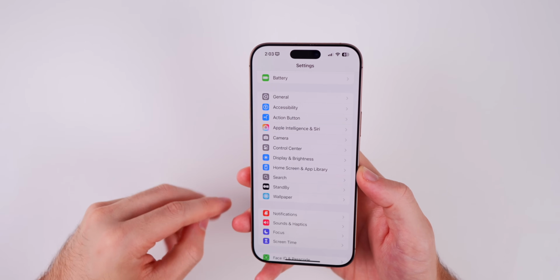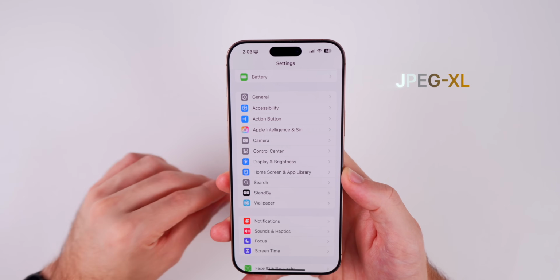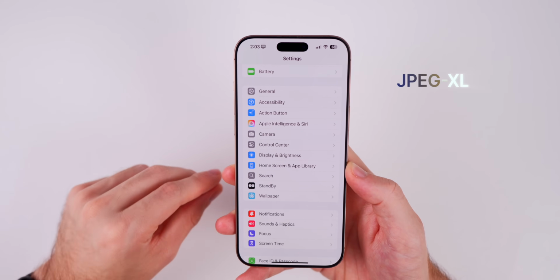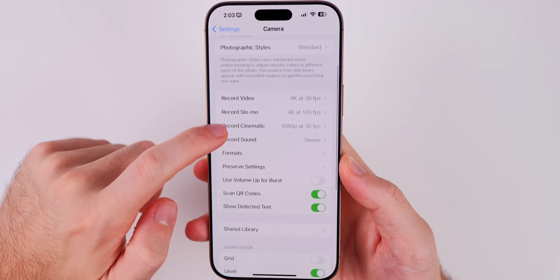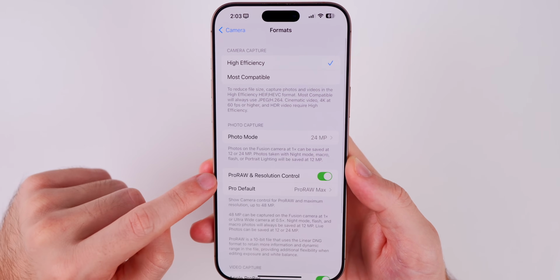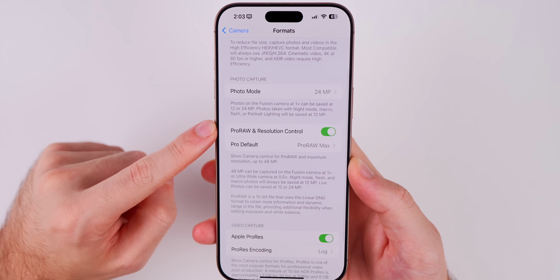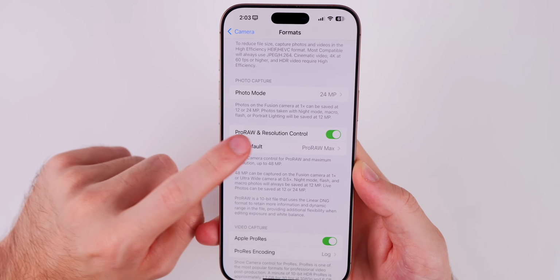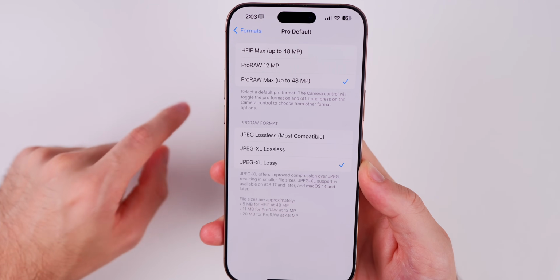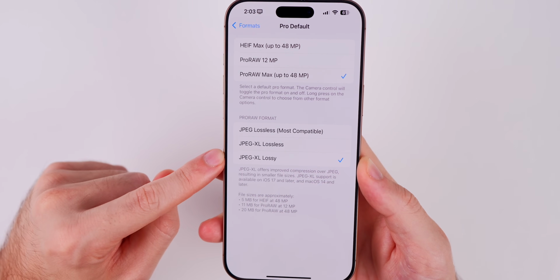Now, if you have an iPhone 16 Pro or Pro Max, you need to take advantage of the ProRAW format and the new JPEG-XL codec. So here are some tips for that. Go into your settings, go to camera, and first off, you want to make sure that under formats, this is enabled, ProRAW and resolution control. That is disabled by default, so make sure you go ahead and enable that so you can shoot in ProRAW, and then go into Pro Default right here, and you might want to change the ProRAW format to JPEG-XL lossy.